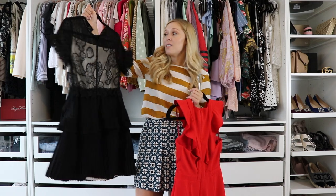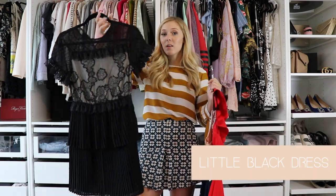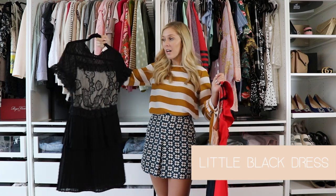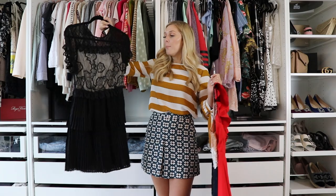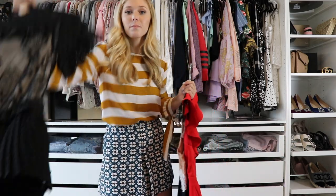Simple black dress. This is from Elitaire. It's the brand Foxy Docs. I absolutely love this. It's super flattering. You've probably seen pictures of this on my Instagram before, but I love this. It is a great black dress.